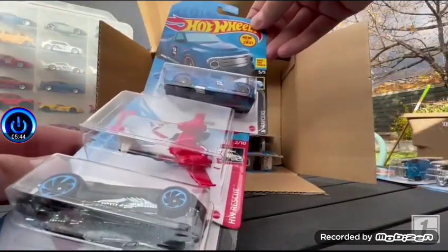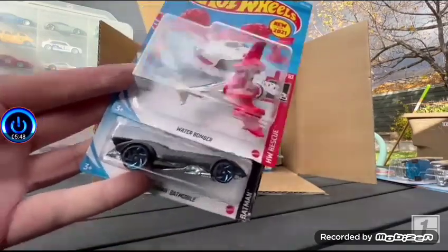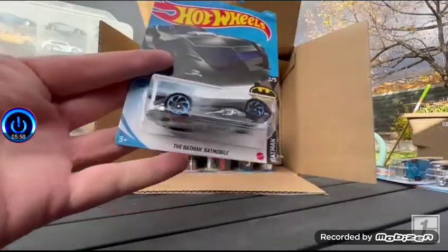Draft Nader, I was going to say. Yeah, the recolor of the Draft Nader looks pretty good. Red and white. Water Bomber. And then the Batman Batmobile.